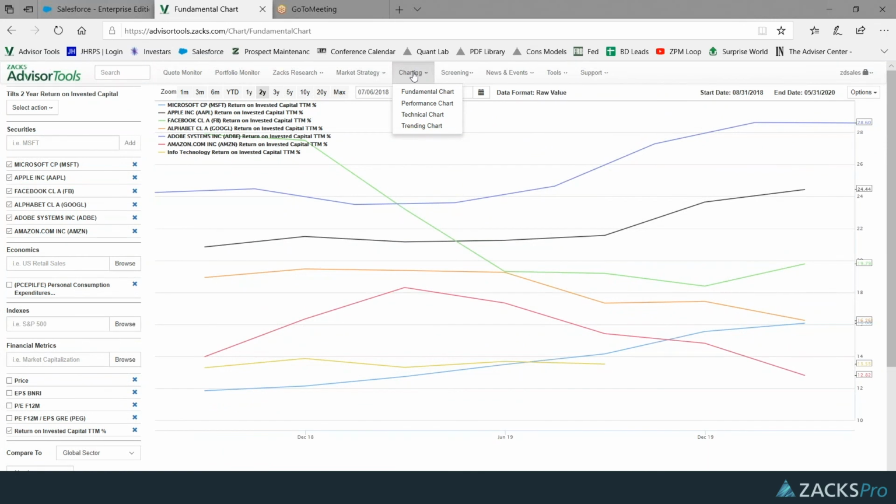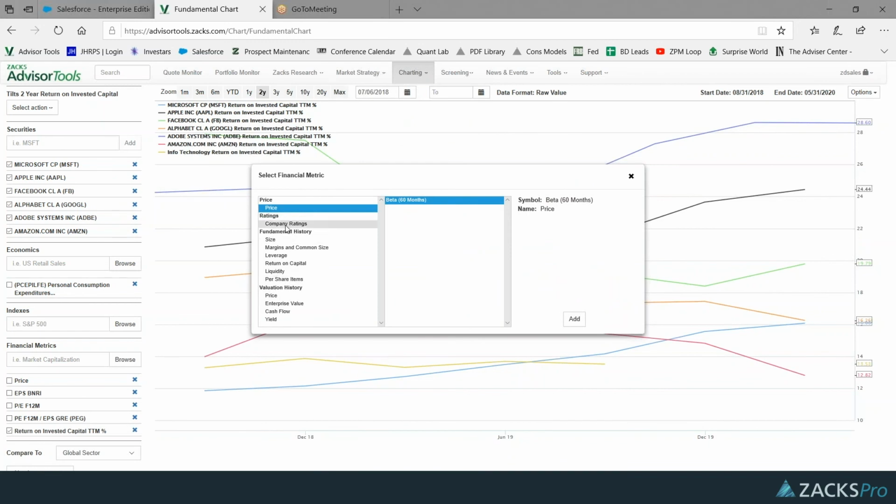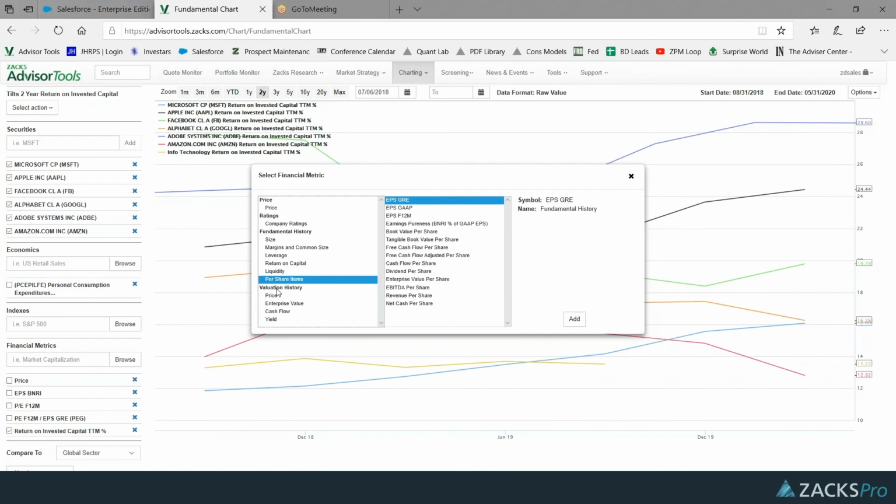to do some of this really quick and dirty valuation work. It's very powerful, and I do suggest that if you go into the financial metrics themselves, we've got an enormous library of all sorts of great fundamental valuation ratios, returns, everything that you can utilize.